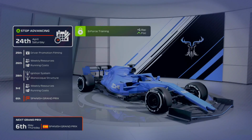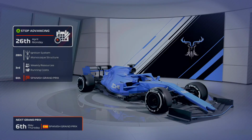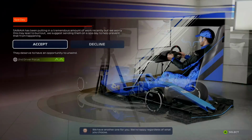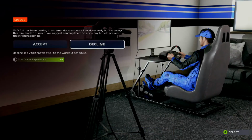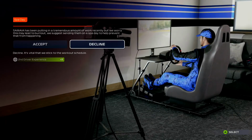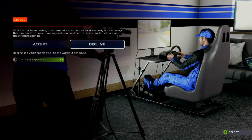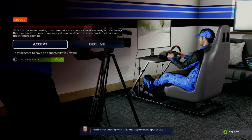Advance. So hopefully these next two upgrades pass, and none of them fail. Our new parts have completed without issue. They'll be on the car ready for the next race weekend. Sweet, and we have another dilemma for you. We're happy regardless of what you choose. Okay, so experience or focus? That's a tough one. Thanks for dealing with that. We appreciate it.